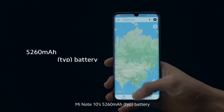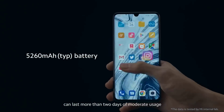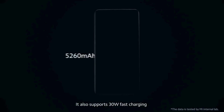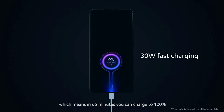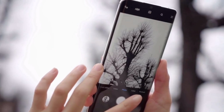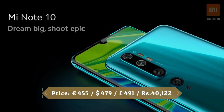The Xiaomi Mi Note 10 Pro's battery capacity is 5260 mAh, which is a lot bigger than what you get in most modern smartphones. It also supports 30W fast charging. The Xiaomi Mi Note 10 Pro is a powerhouse in so many ways, and we can definitely recommend buying this phone.